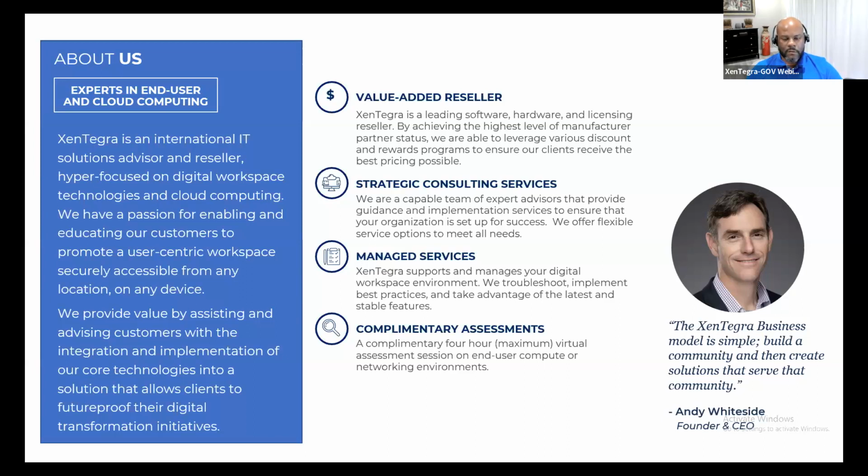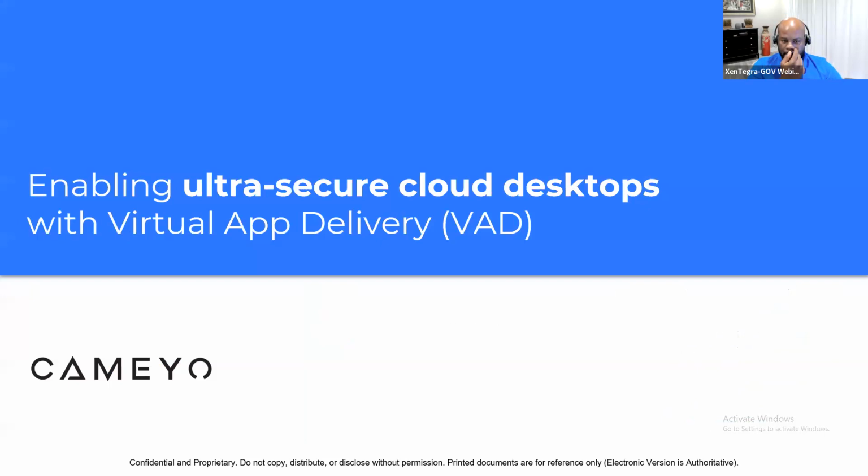Next, we'll go into who Cameyo is. Yeah, so with Cameyo, we were born around 2012, and essentially what the issue was, our founder, his name's Ayal Dotan, was struggling with being able to deliver applications that felt like they were locally installed on different devices without actually having to locally install those applications. And so that's sort of where the concept for virtual application delivery was born with Cameyo.